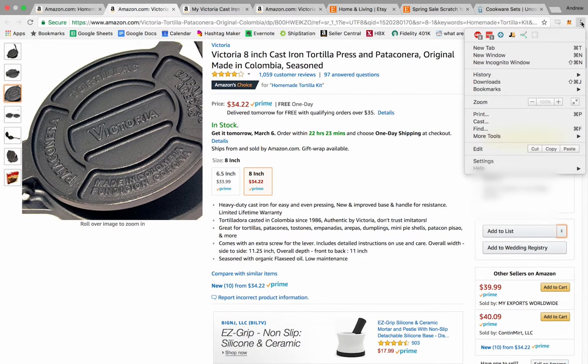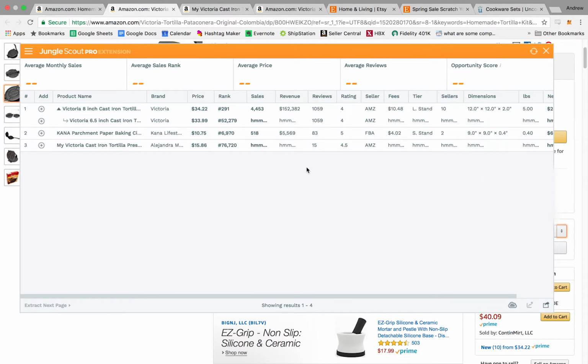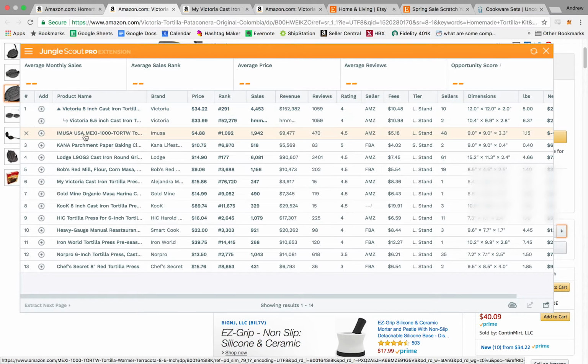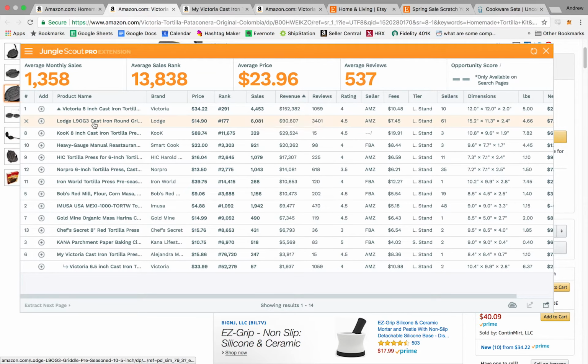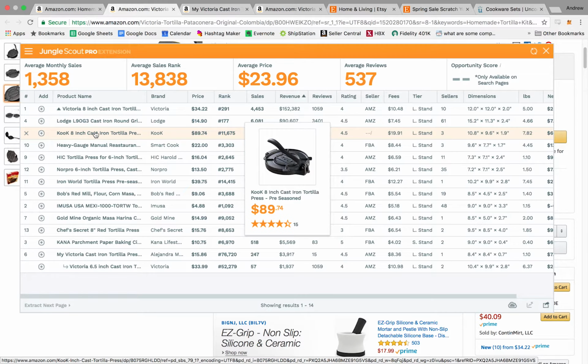Okay, let's go ahead and do another drill down and see what else we can find. This one's selling 4,000 units. That blows my mind. Tortilla warmer, $4. Oh, that sucks. Okay, cast iron round griddle. Okay, I don't know how to sell that.